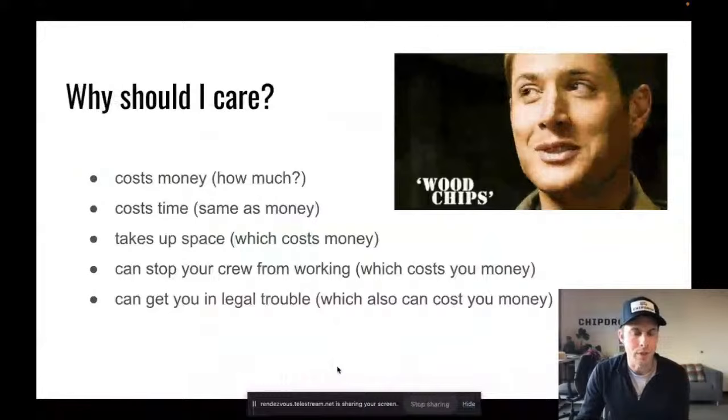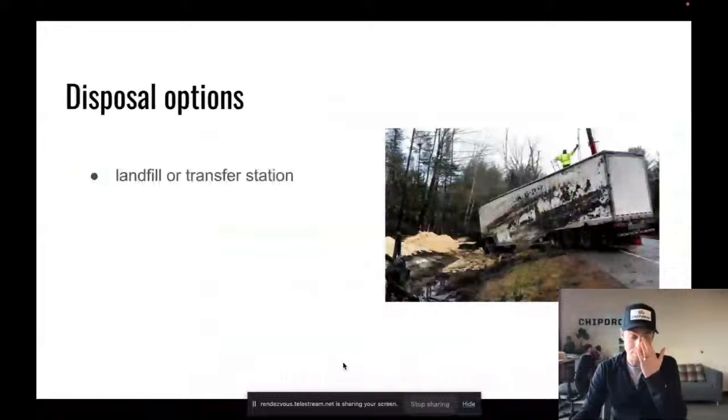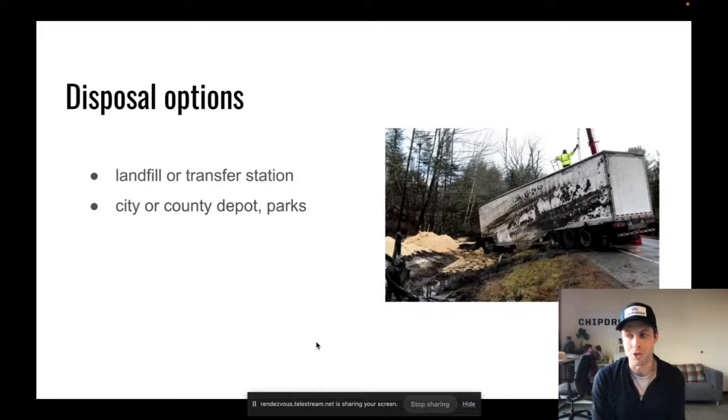So what are your options for disposing of your green waste? You can take it to a landfill or a transfer station, which, depending on where you live, may mean that it gets resold as mulch. It may mean that it gets composted. It may mean that it just goes into the landfill with all the other trash. It really depends on how your municipality handles green waste, but it is an option. Most municipalities will take green waste. Your city or county may be a little more sophisticated. They may have an actual depot where you can take it, or they may allow a permit or just allow you to take it directly to public parks. You definitely want to talk with your city before you just go dropping off wood chips at parks, but it is a material they use to mulch pathways and all that. So it's a place you could consider.